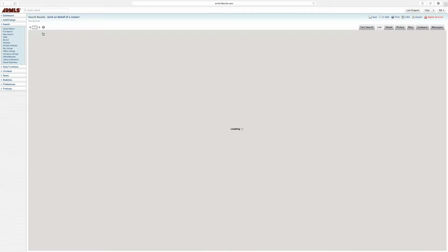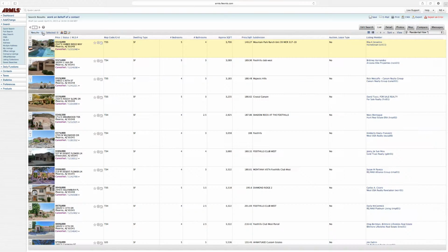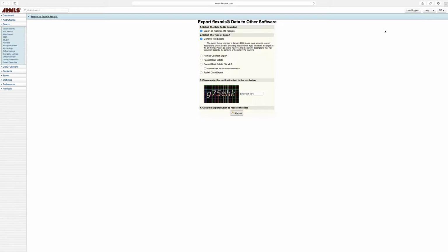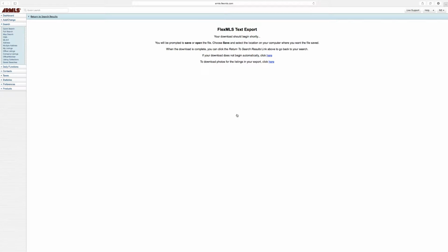So the next thing we're going to do, after we take a look at these, is save these to the desktop. So what you do is you go to export. Generic text export is fine. You don't really need anything else. Basically, we have to make sure we're not a robot, so we put whatever code they put up here, and then we're going to export that out. It's going to take a second. Okay, it already kicked it out. So here is where it lands as a text export CSV.